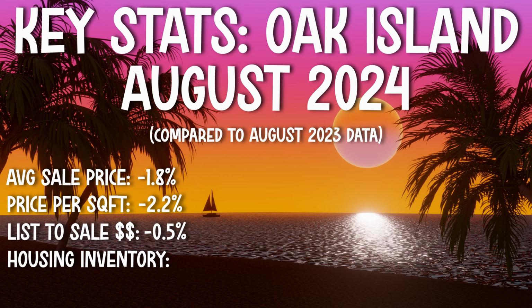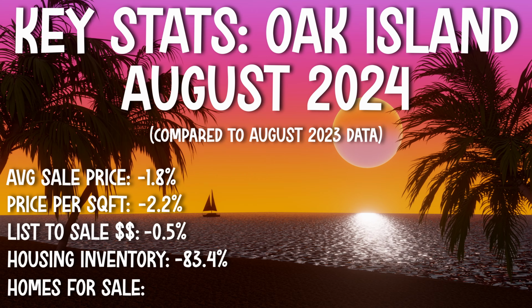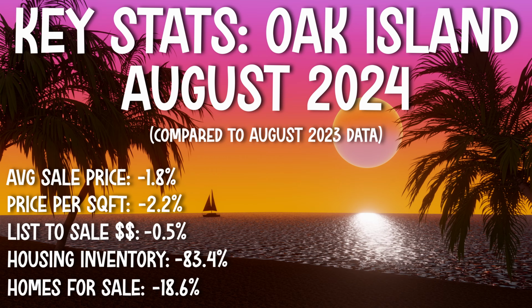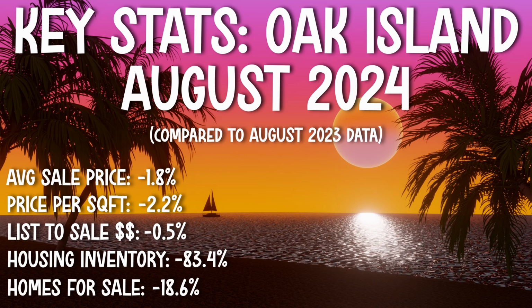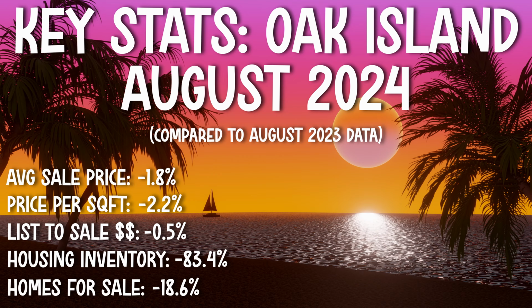Next category we look at is the housing inventory available on Oak Island. We've seen a lot of big changes in this particular category, probably the biggest changes that we've seen year over year. So new listing inventory is down 83.4%. That's a lot fewer new listings that are coming on the market versus a year ago. Homes for sale is down 18.6%. So that's the active homes and listings actively available on the market, down 18.6%.